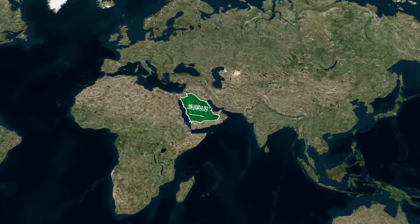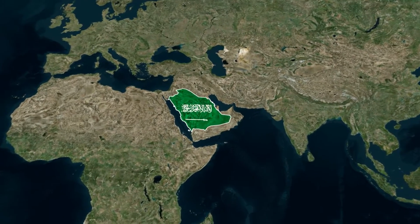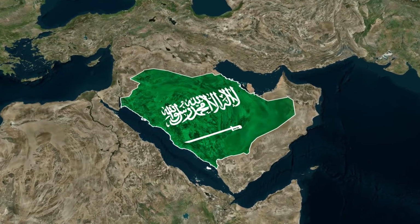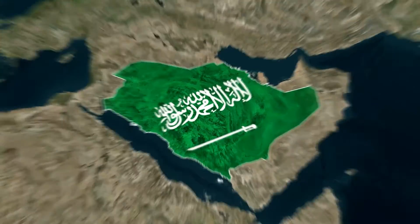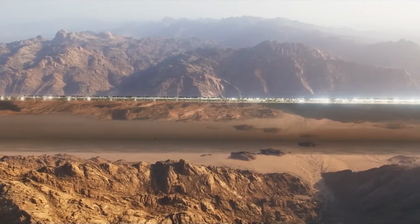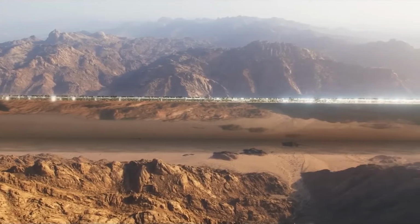So, how is Saudi Arabia funding this monumental project, and which companies are involved? The Line, along with the entirety of Neom, is directly financed and owned by the Public Investment Fund, Saudi Arabia's sovereign wealth fund controlled by the Crown Prince. This $700 billion fund remains the primary driving force behind the project's ongoing progress.